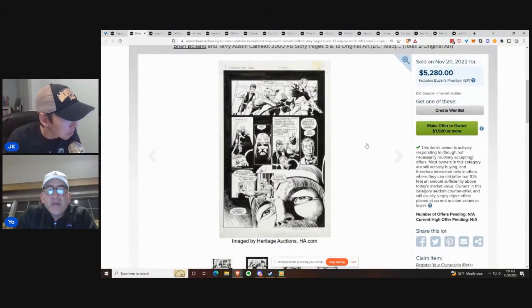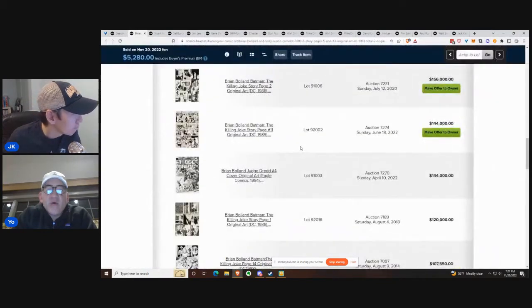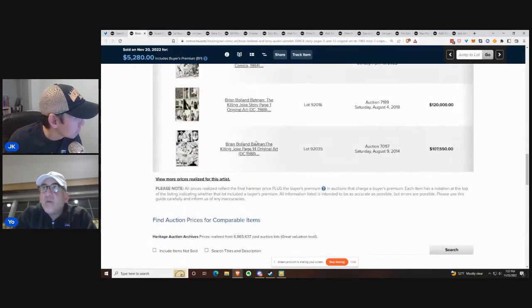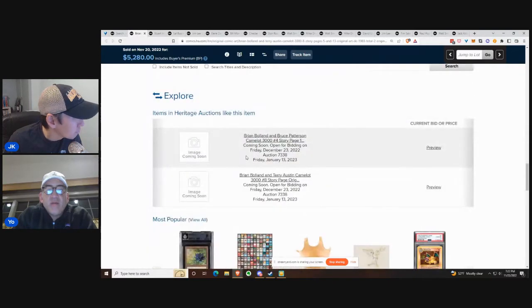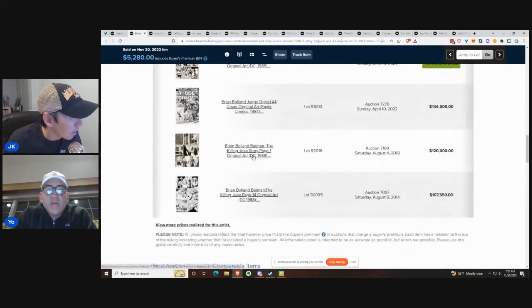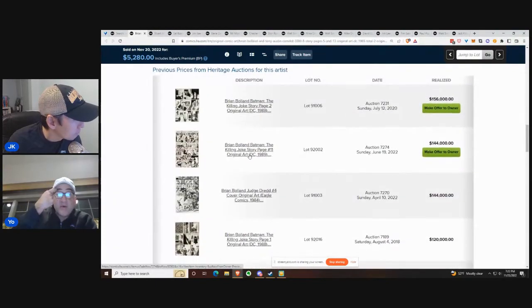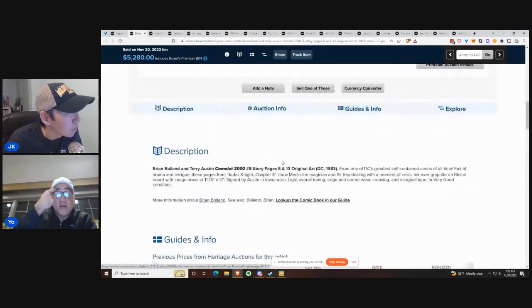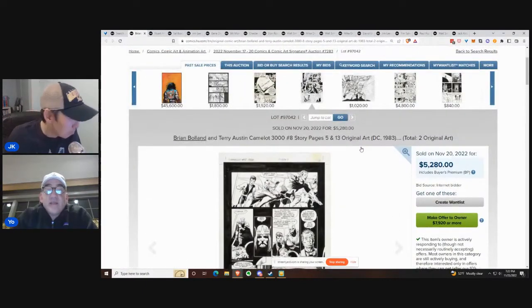Camelot 3000, 2600 each. That's about in line with where they've been going. But his other works have gone up ridiculously, and this one, not so much. I remember reading that book and really liking it when it was out. It's just not inked by him, right?